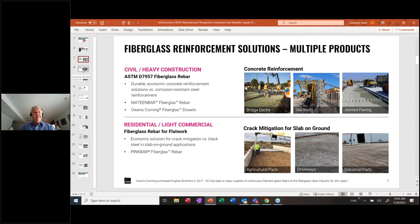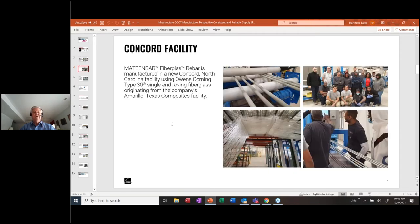One of the significant learnings in working with these is the need to be able to produce in the United States. And in our Concord facility, where we're transitioning Blythewood, we are currently manufacturing using the Owens Corning Type 30 single end roving fiberglass that originates from our Amarillo, Texas composites facility. We have a diverse team of workers.